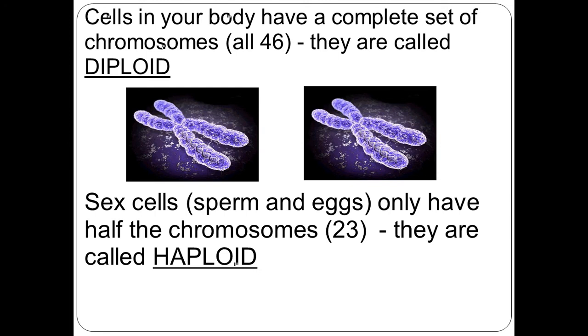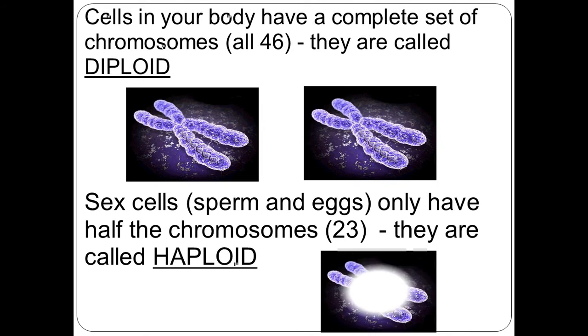Sex cells, however, sperm and egg, only have half the number of chromosomes. They have 1 set of chromosomes. These are called haploid, which gives them a total number of chromosomes of 23. We learned earlier that this is necessary because when the sperm from a male parent and the egg from a female parent combine, you don't want the offspring to have double the number of chromosomes. So the sperm and the egg each need to have only half the complete set.